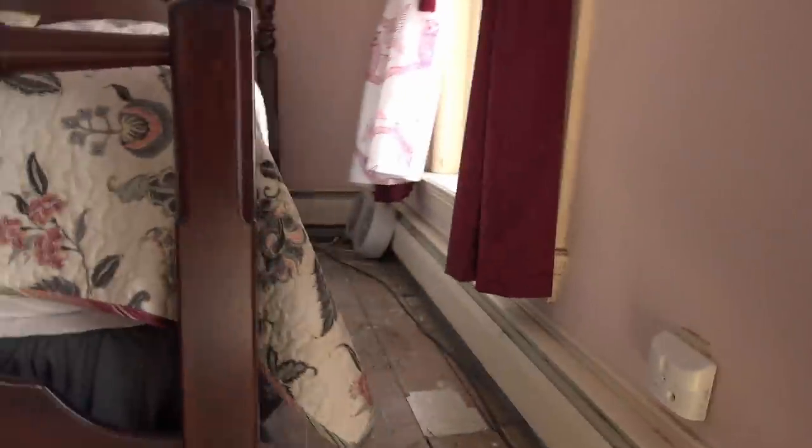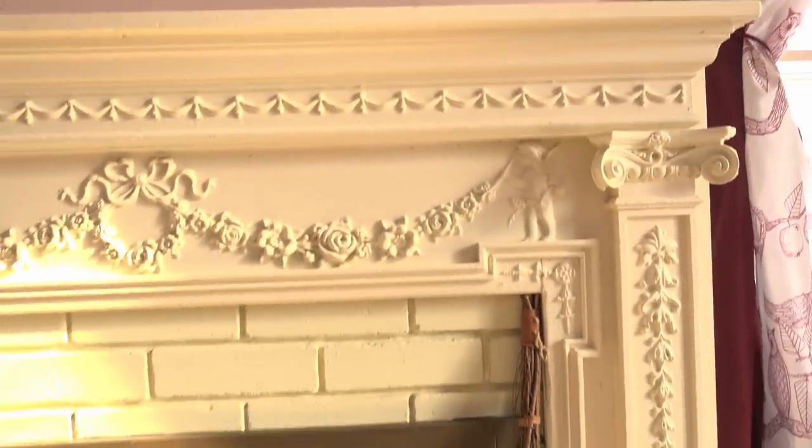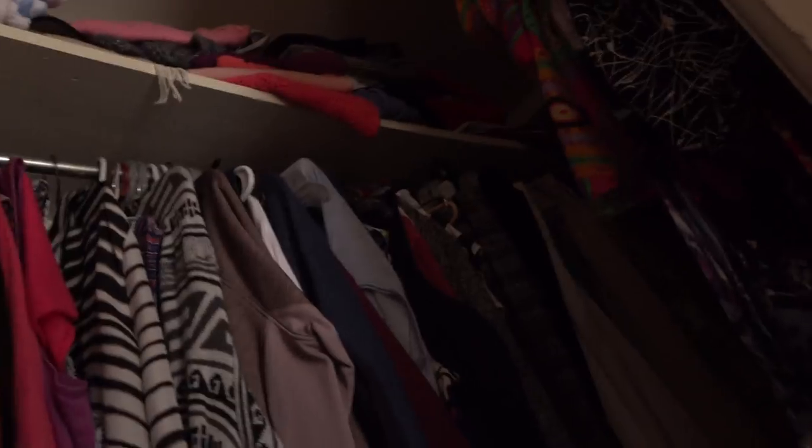Around here. And a fireplace. Looks like a bit of paint on there. It is beautiful. But it is said that all the fireplaces are decorative. They don't actually work. We shall see if that means we can do anything. Wow, it goes quite a ways in there. A lot bigger than I thought in there.